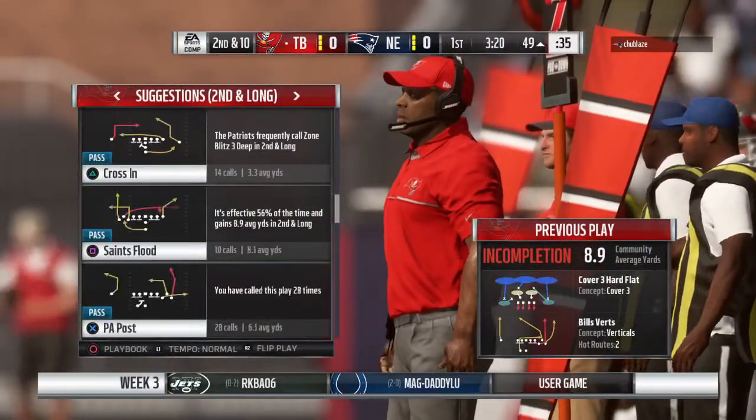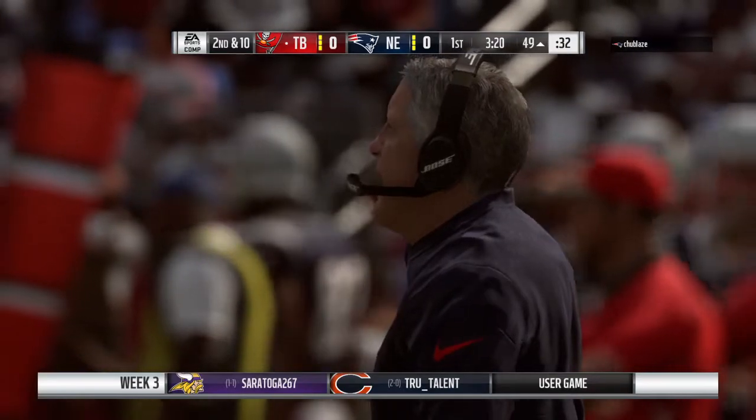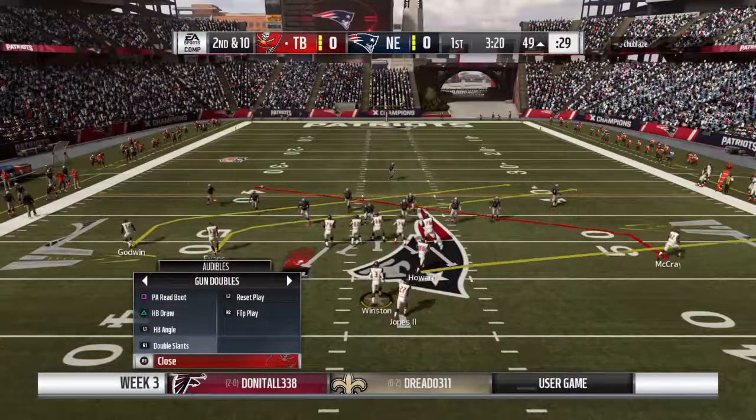Looking for more there on first down, but this throw downfield incomplete. So after the incompletion on first, now 2nd and 10.